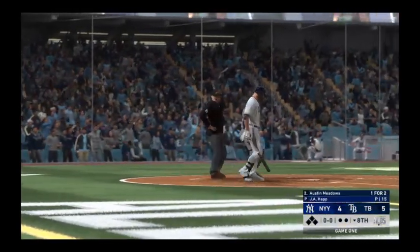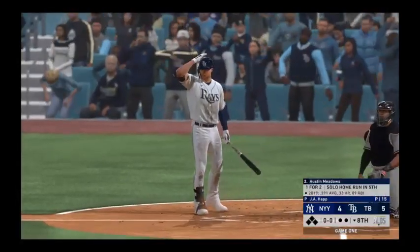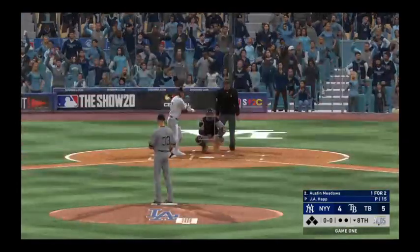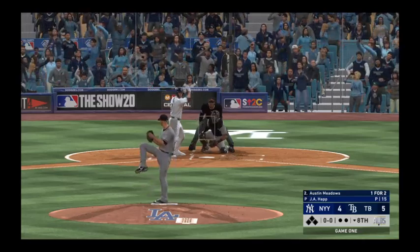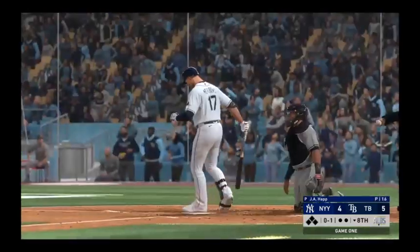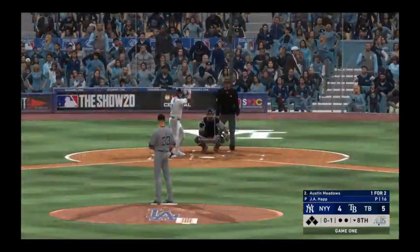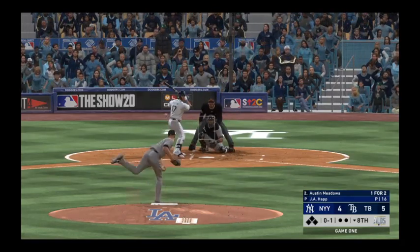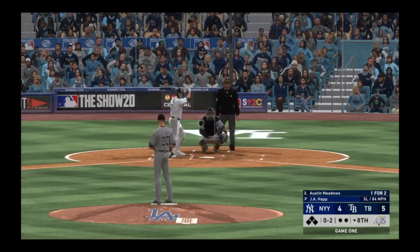Plate, Austin Meadows, one for two in the ball game thus far. Yeah, in his last at bat, he hit a changeup out for a home run. So it'll be interesting this AB to see if they give him a steady diet of fastballs. First offering on its way. No balls and a strike to count. Good breaking ball there, laid off for the second strike.